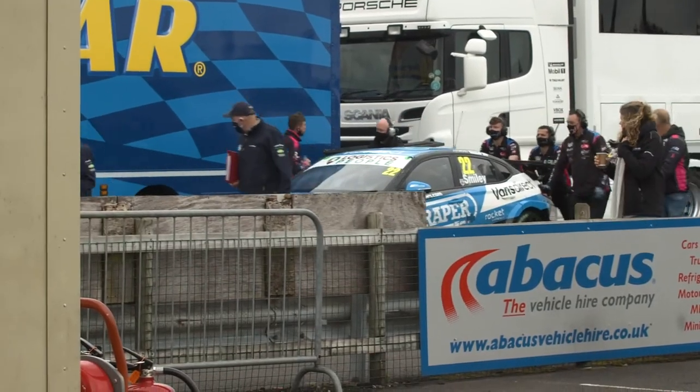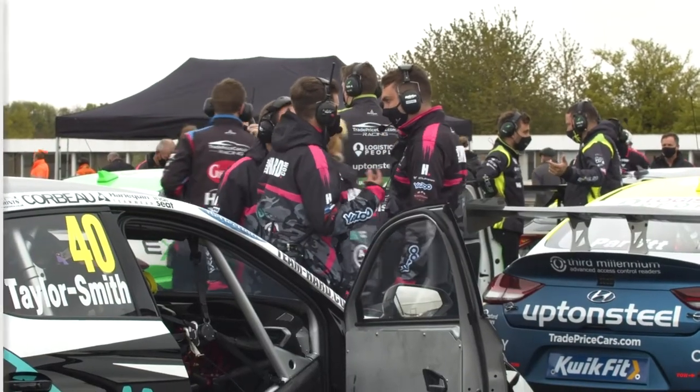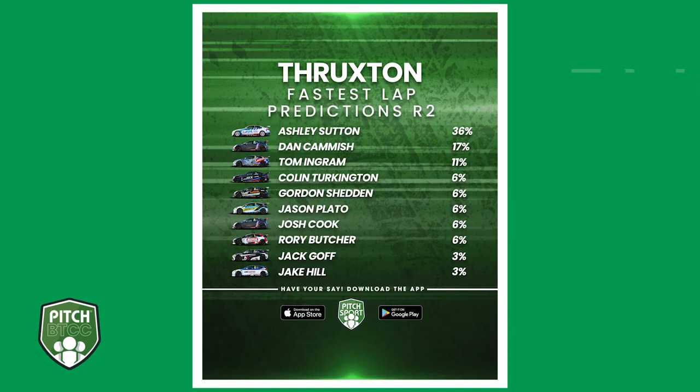So just at the start of race two here at Thruxton. Let's see what happens in this one. The rain is just starting to come down. Interesting to see what the Pitch BTCC app users think. It's anybody's race, but my money's on Ash Sutton. These are your predictions for race two on the Pitch BTCC app.